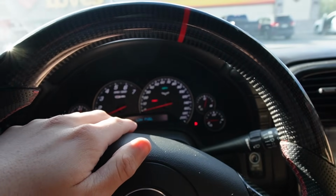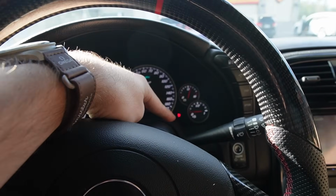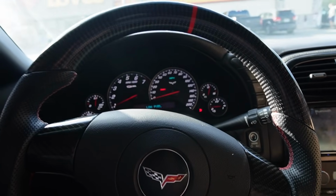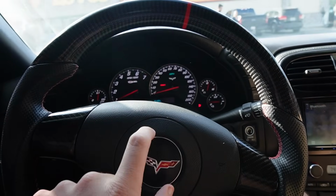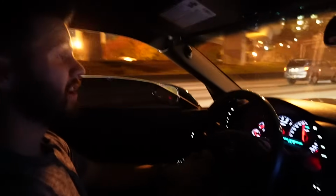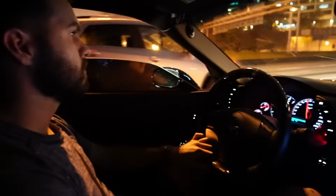This right here is why it's important to have a flex fuel tune. You see right there, we ran completely out of gas, and there's no ethanol anywhere, so luckily we can put 93 in this car and be just fine. Just can't really beat on it. I need to go in a second.